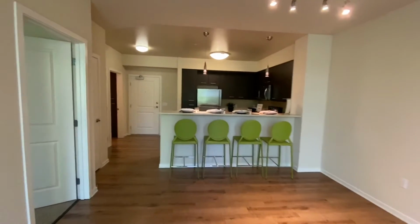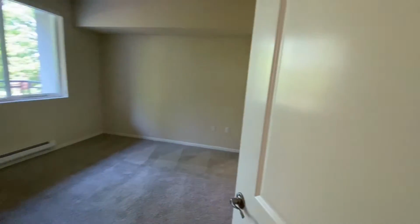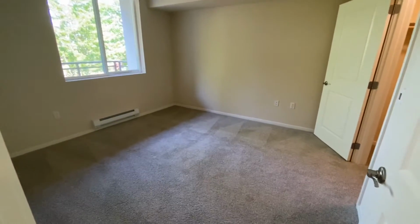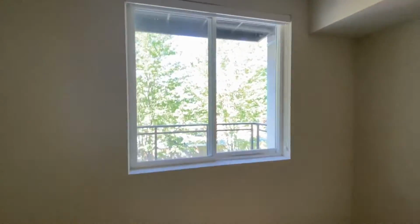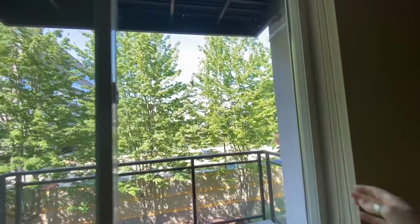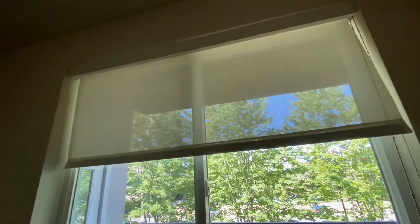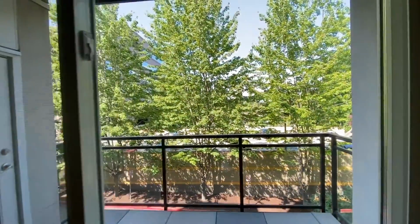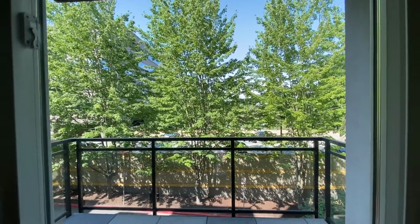So as you walk into the bedroom here, a decent sized queen size bed would fit in here. This has carpet, really easy to maintain carpet. This has one-way shades in here. These are 50% one-way shades. Again, waking up to this is not too shabby. It's really nice.